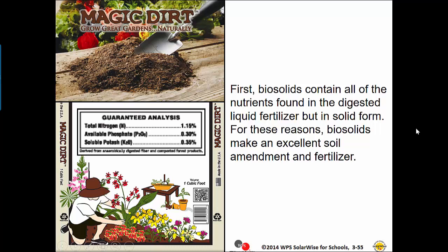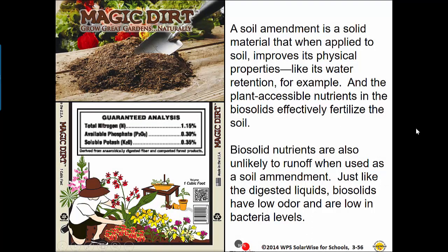First, biosolids contain all of the nutrients found in the digested liquid fertilizer, but in a solid form. For these reasons, biosolids make an excellent soil amendment and fertilizer. A soil amendment is a solid material that, when applied to soil, improves its physical properties, like its water retention, for example. And the plant-accessible nutrients in the biosolids effectively fertilize the soil. Biosolid nutrients are also unlikely to run off when used as a soil amendment. Just like the digested liquids, biosolids have low odor and are low in bacteria levels.